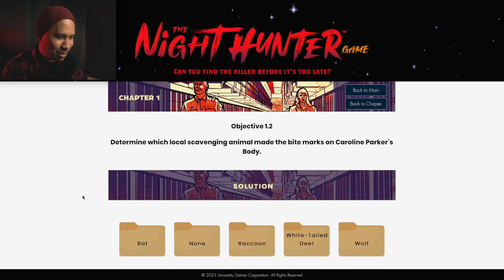Wait a second, it matched perfectly. Oh, maybe I'm supposed to hit none because it's none of these? There's no way, it matched so perfectly with leopard. I'm taking a look again, hold on. Okay, let me try these animals then that they're saying. It's definitely not bat. Bat is too small. Raccoon is omnivore. White-tailed deer is a herbivore. And wolf, I was trying the wolf just because of the image from the box or the game. So is this supposed to be wolf? You guys saw it. It matched perfectly with leopard. No, it's leopard. Okay, I'm going to just try hitting none because I don't think it's any of these.